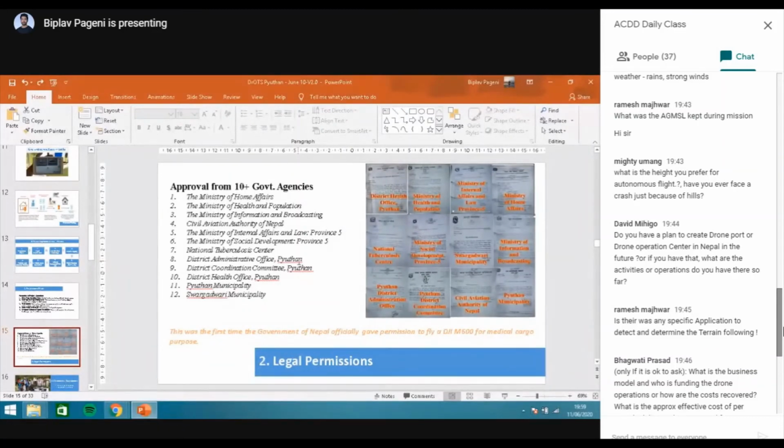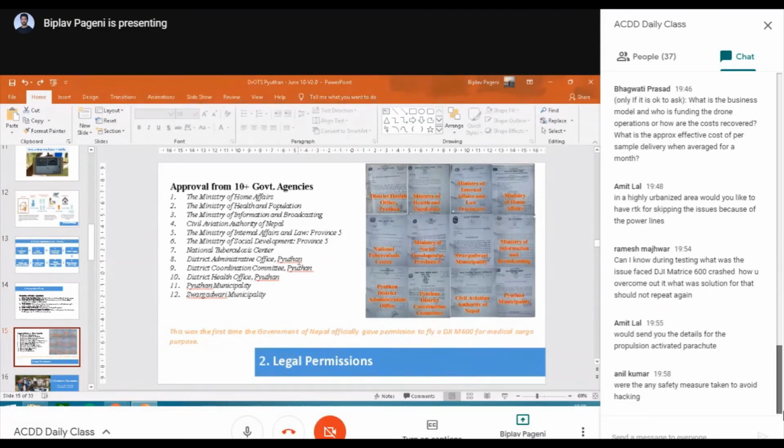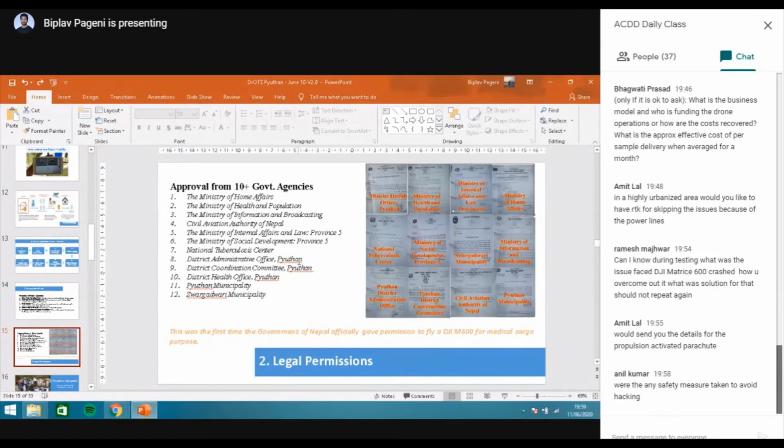So we have a plan to do that, and actually this idea came after we organized this simulation workshop for emergency responders together with the World Food Program Nepal. And we are also in conversation with some companies outside which have portable drone ports that could be migrated from one place to another.